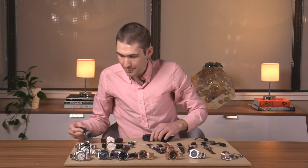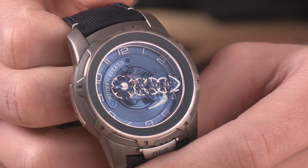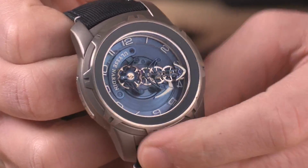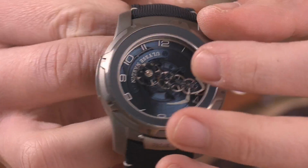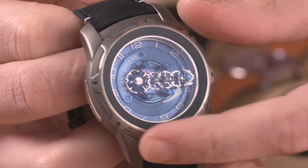Where to end an episode like this? Well, it would have to be something freakishly cool, and I have such a watch. Launched in 2014, this is the Freak Blue Cruiser. Launched as a follow-up to the 2013 Freak Cruiser, this was the first ever family of water-resistant Freaks. You can see the baguette movement is the minute hand.